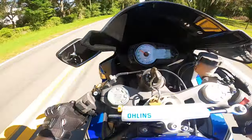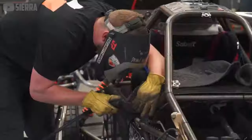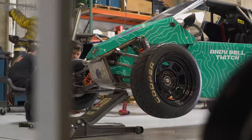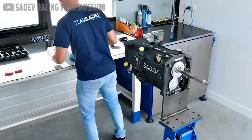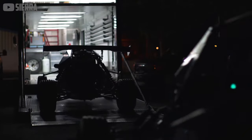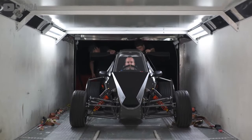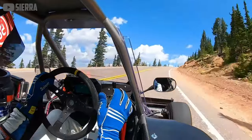And take it from me, it's not very easy to waddle backwards in a four-wheeled car, even if it is lightweight. So instead, Sierra removed the stock Hayabusa 6-speed and installed a quick-shifting, straight-cut, sequentially shifted 6-speed SEDEV gearbox. This is similar to the original motorcycle transmission because you can only go up or down one gear at a time, but you use your hand instead of your foot, like in a traditional car.